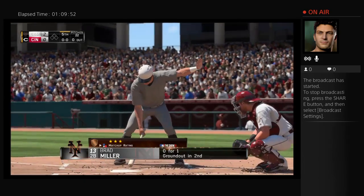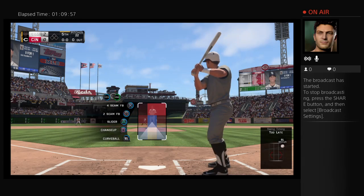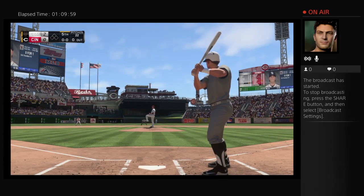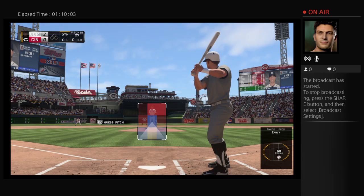Brad Miller heads for the box to start off the fifth in this one. Second baseman. Into the windup and the pitch. Miller. Swing and a miss at a first pitch changeup. 0-1.